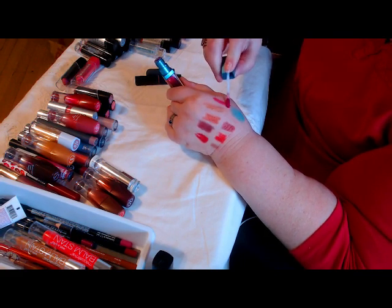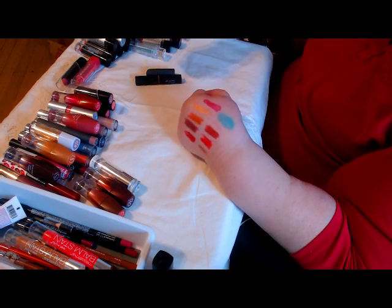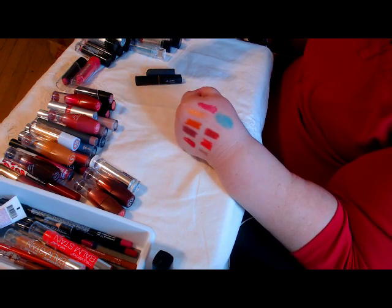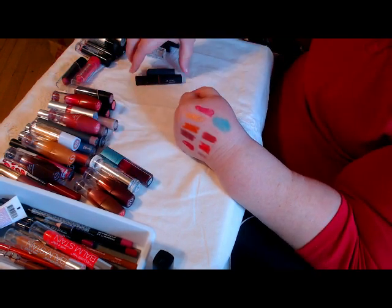It's sort of like a gloss, but not entirely like a gloss. Stain? Yeah, it's kind of a stain and kind of not. But it lasts all bloody day if you put it on. This one is called Dewy Berry. Dewberry. Mm-hmm. I like playing with that one.